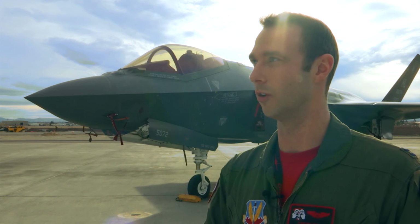Up to this point, we've really been limited by the fact that we're still testing so many things out, and so we've been learning what the aircraft is good at and what it's not good at. We're passing that data back, and we're getting a better jet for it. Going forward with new threats and looking forward to future possible wars, this is the jet we need to be talking about.